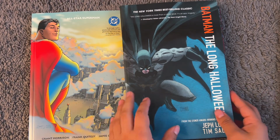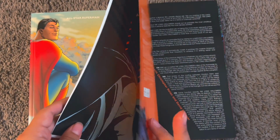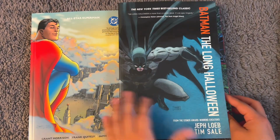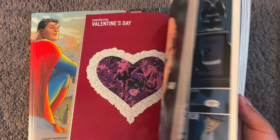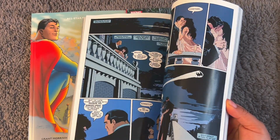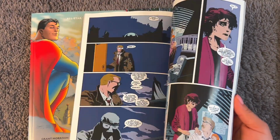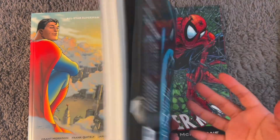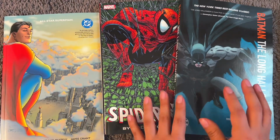I got the Long Halloween one because I hear that's also pretty good, and I have the other one too. What is the Dark Victory one? So yeah, I'm excited to read this one. I haven't had the chance to finish reading Dark Victory, but I'm almost there. I think I'm 2 to 3 chapters until I finish it. So really excited. And I really do like the art for this series. And I like the storyline. So it's really good. And that's pretty much it for my haul for this month.